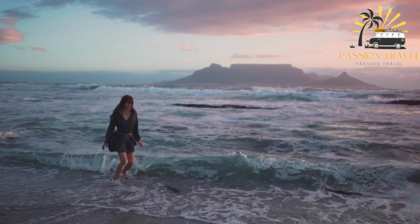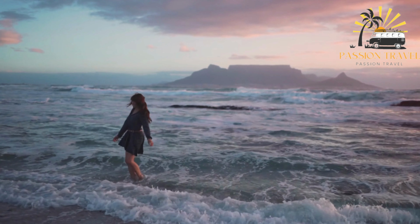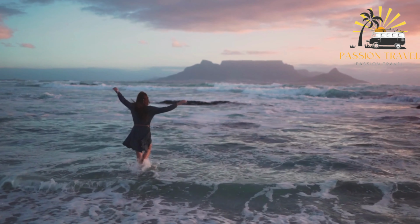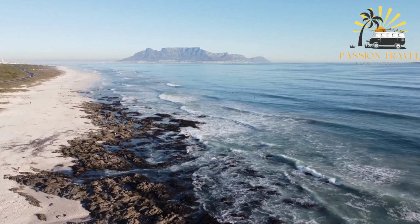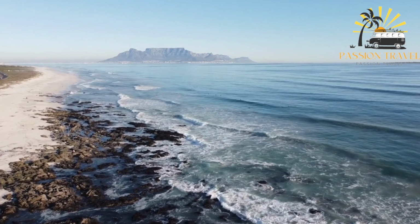The mountain stands 1,085 meters, 3,563 feet, tall and is part of the Table Mountain National Park, which covers an area of over 22,000 hectares. Table Mountain is known for its unique and diverse flora, with over 1,470 species of plants found on its slopes.